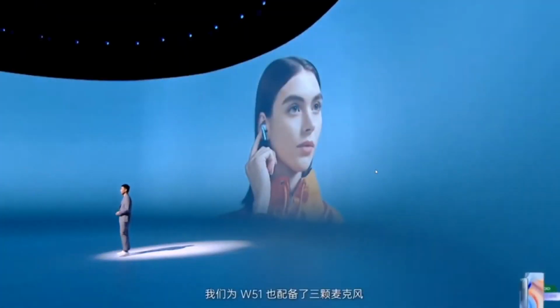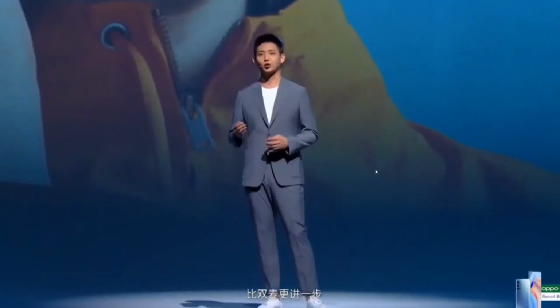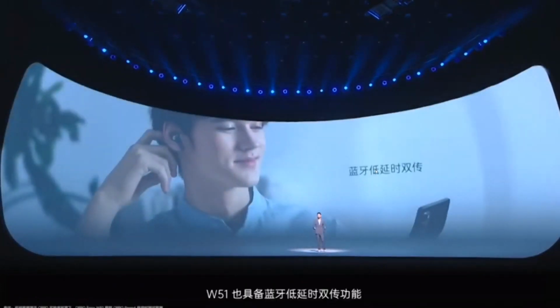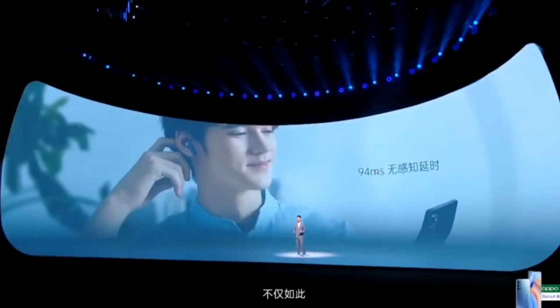There are 6 microphones in total. 3 are used for noise cancellation and the other 3 for clearer call quality. You can choose between 3 different tips for a perfect fit of your ears, and it is designed for ear canal structure with G3 ear curve for a comfortable experience.